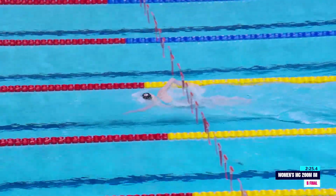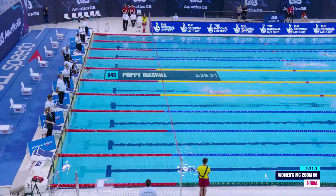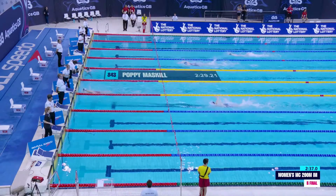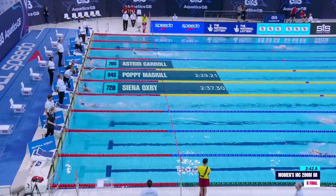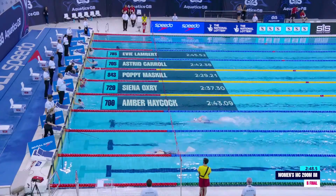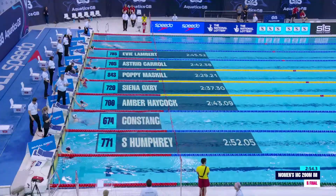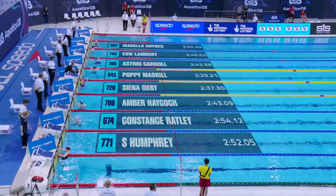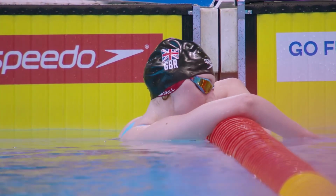That qualification time is going to slip by for Poppy Maskell, but she is going to be much quicker than she went. 2 minutes 29.21, 843 points, and that will be the target for the A final swimmers. That sent a bit of a message to the A finalists. Sienna Oxby follows them home. Points totals. Let's have a look at Scarlett Humphrey coming in now. There's the tap, just in the small of the back there. 771 for Scarlett Humphrey, and a big improvement for Scarlett there. 2:52 for Scarlett Humphrey. She is the British record holder at 2:48.